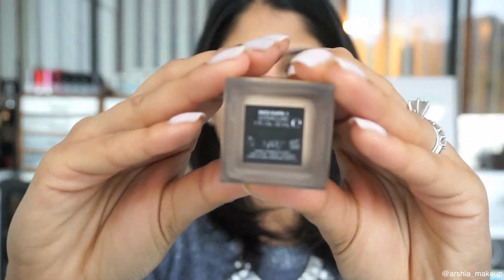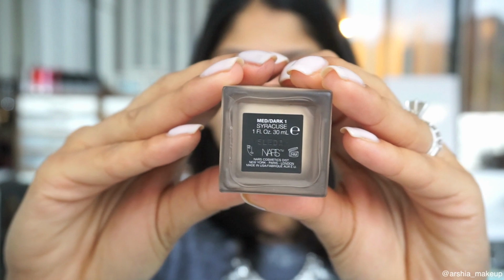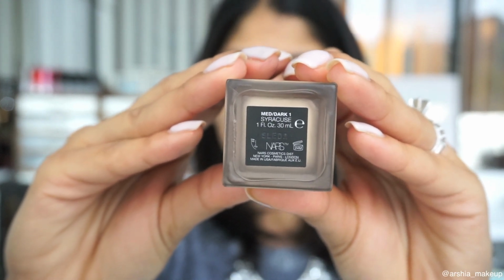I do want to stress to be very careful because this foundation is actually 1 shade too dark for me. I'm usually an NC42 in MAC, and I almost go 1 shade lighter in the winter time, like half a shade lighter. So this is in the shade Syracuse, and it says medium dark on the bottom. If I can go ahead and exchange this, I would have gotten 1 shade lighter. But once I blend this into my skin, because it's so natural looking, it blends right in and it matches my neck perfectly. So I actually don't mind it, because in the summertime it's going to be perfect. And if I didn't tell you guys that it's too dark for me, you probably wouldn't even notice, but I can tell on myself in person.